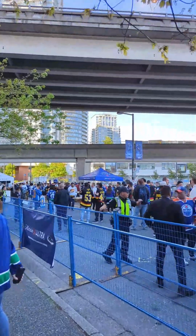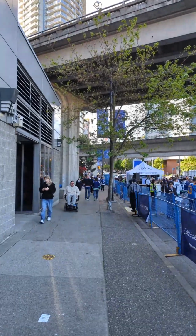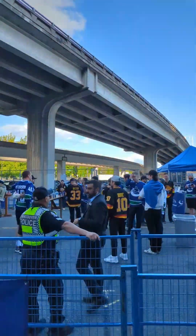Do you have your jersey on? No, but I am wearing blue. So you can see I am wearing blue. It's kind of hot for me today for a jersey if I'm going to be walking around, to be honest. But good question.